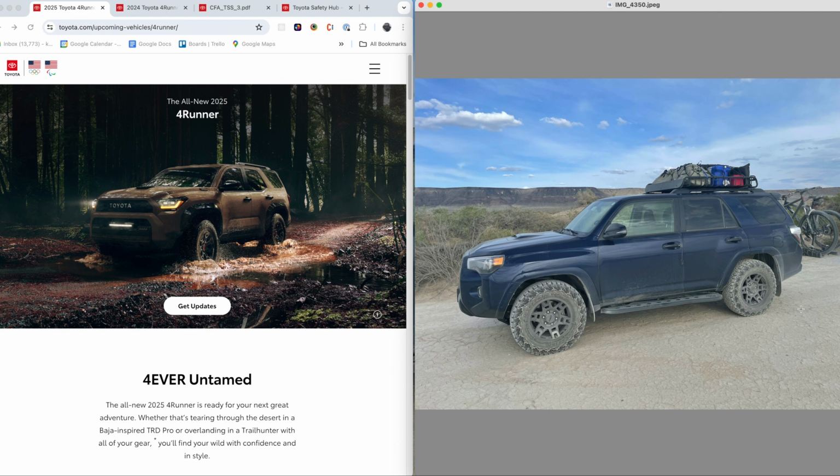So if you own a 5th Gen 4Runner or earlier, or if you've been shopping for one, you probably know that the safety rating is not the strong suit of the 4Runner. I think it's got a 4 out of 5 for the driver, and even less for the passenger. And yeah, just overall, if you look at the details of the safety rating, they haven't been great.